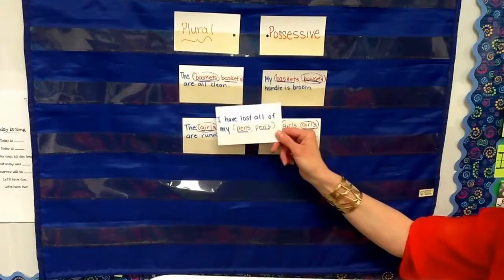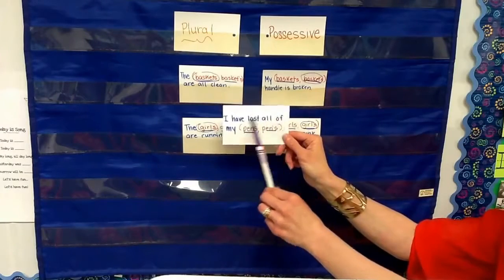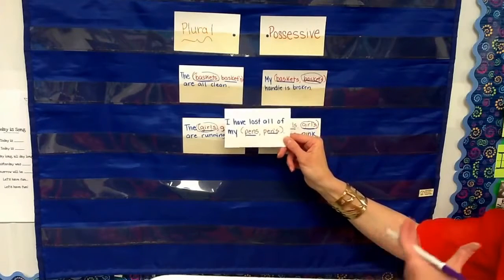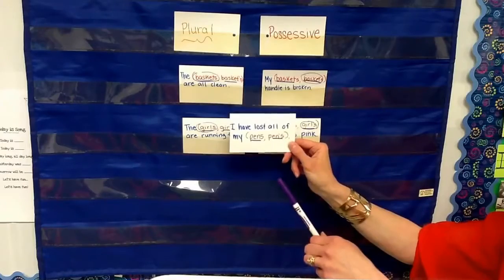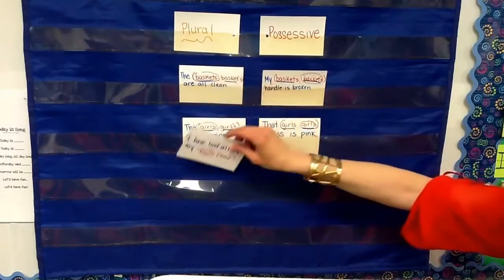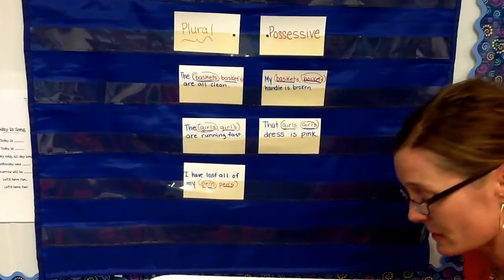Let's look at this sentence. Read it with me. I have lost all of my pens. I see a clue here, the word all. That's talking about an amount. So I'm not talking about ownership here. I'm talking about more than one. So pens would just have an S on the end to show more than one. That would be plural. I have lost all of my pens.